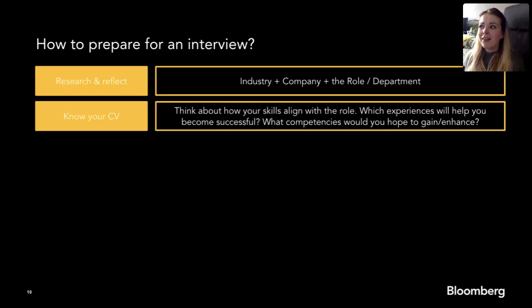But I can tell you that during any interview process, you get so stressed that it's so easy to forget all of the details that you put in your CV. Not because you lied, but just because you're under pressure. There's a lot happening. You have people looking at you, which is obviously adding some extra stress as well.